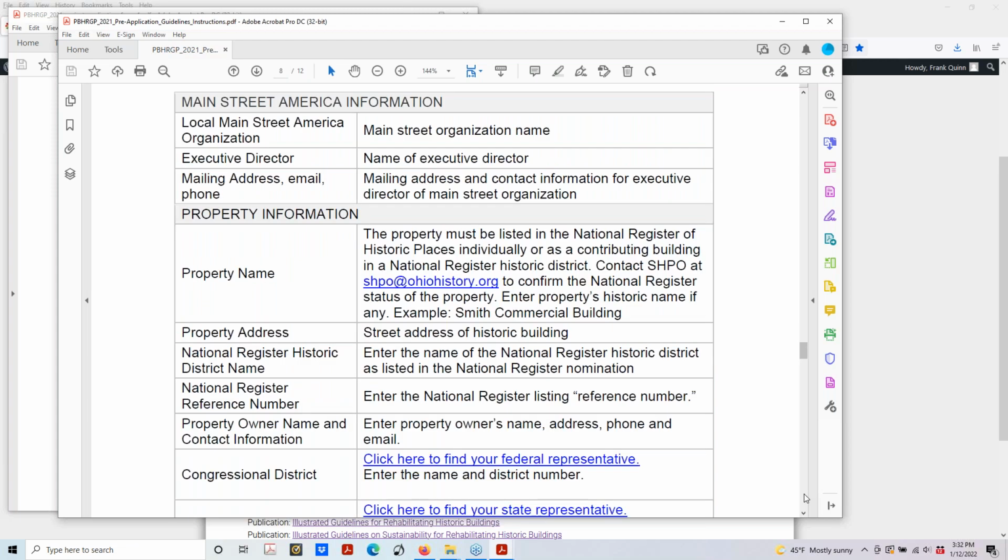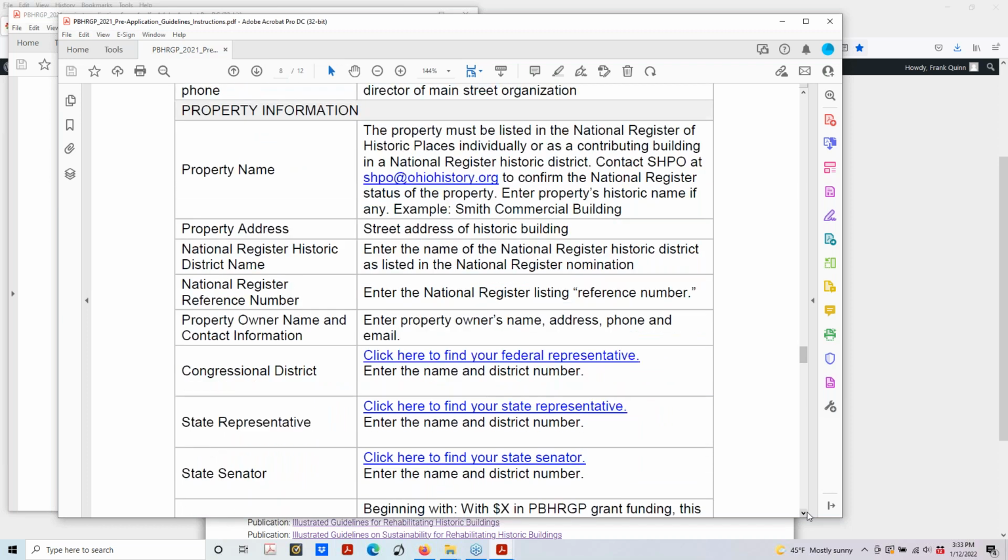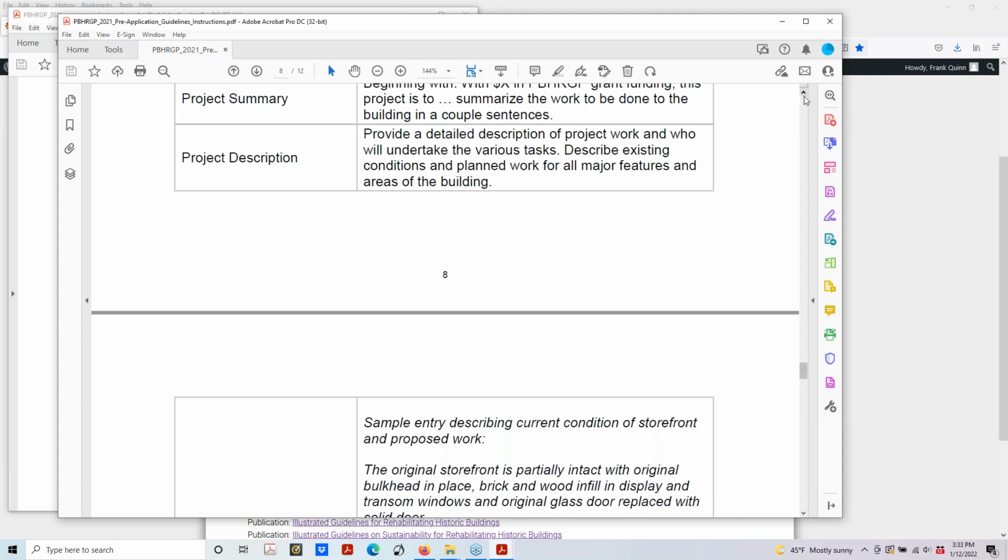And then we have a few pages where our guidelines, I mean, we have literally each question with a little bit more information. So like under the property name, you can see where you can contact the SHPO at this email address to confirm that your address is in fact contributing to the National Register status of the property. You can click on this to find federal representative information. Same with state representative, same with state senator.